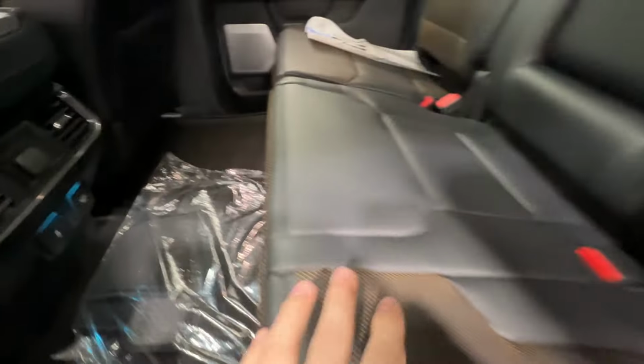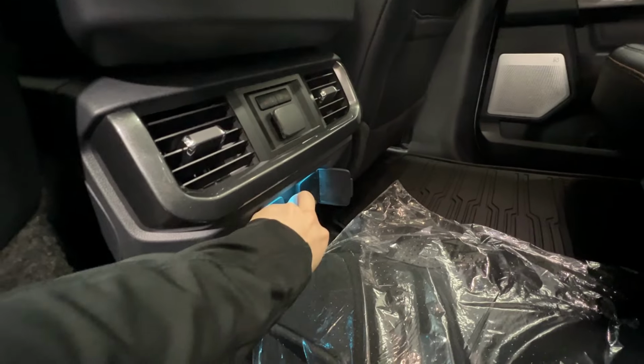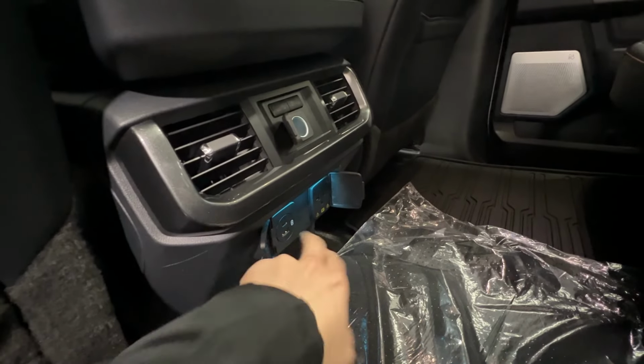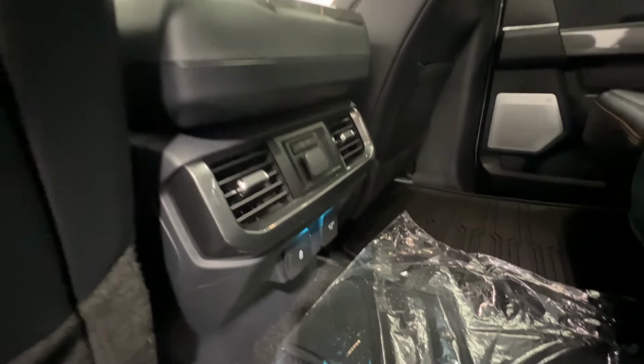But if we fold this back down, we do have rear heated seats. So these seats are heated for the outer seats, that is. They are heated, and we do also have a bunch of outlets back here. So we have another inverter outlet, USB, and also 12 volt, so we can keep everything charged up and no problem at all. And of course, we get a nice view of that panoramic sunroof.